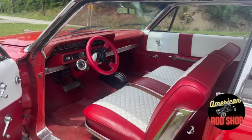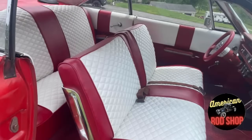Okay, this one appears to be a pretty sweet little Ford for the asking price. What do you guys think? Let me know in the comments what you think about this 65 Ford Galaxie.